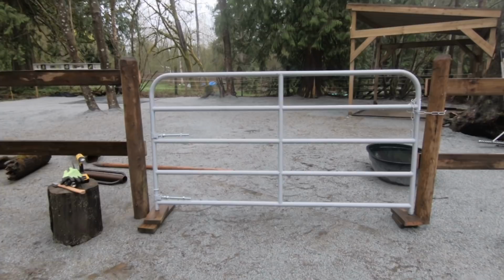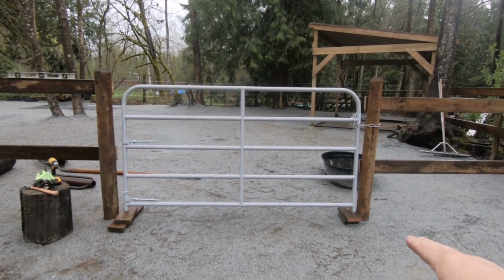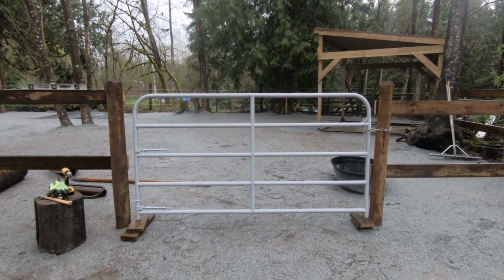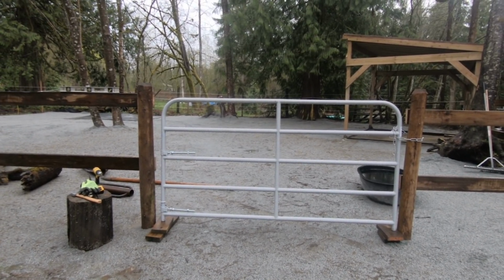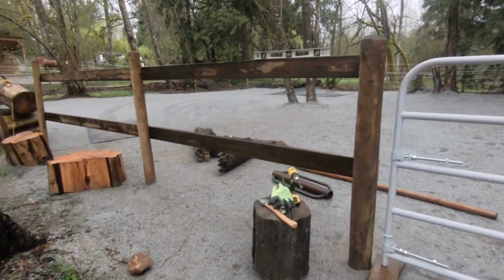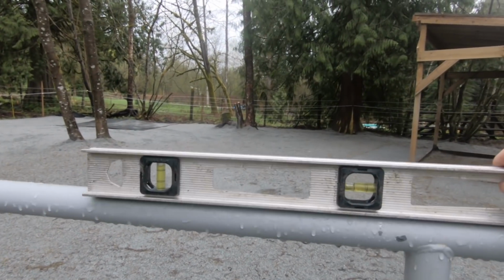So the first deal is get it in place and then figure out your height. So what I've used is a couple of offcuts of 2x6 on the bottoms, there and there, and lifted it up off the ground to where I think I want it. A few inches off the ground, that's about right for me. And then level. So I've got a level here. And so we'll just check to see if it's level.